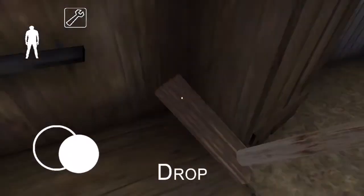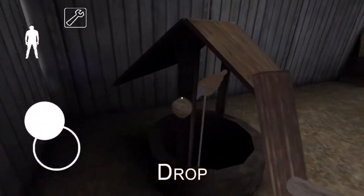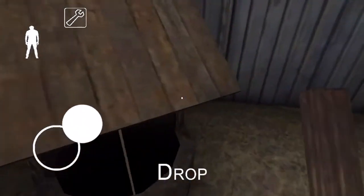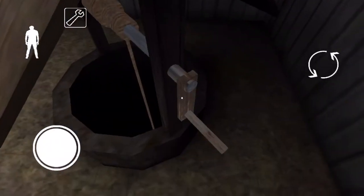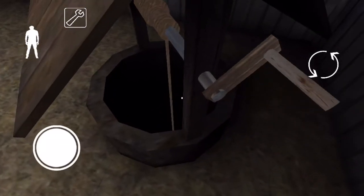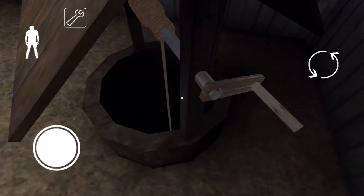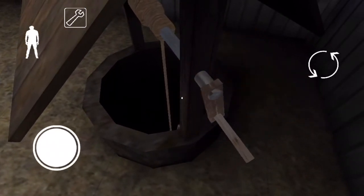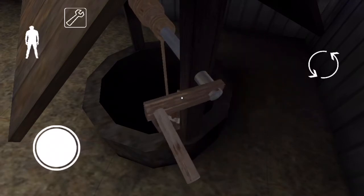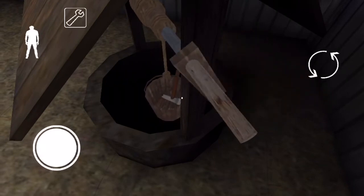Right here, I was like, hey, I have a winch, there's a well. So it was like, I can put the winch in the well and get something up. But I was trying the wrong end of the well that I got here. I was actually kind of paranoid that Granny would come out when I wasn't looking and hear this, but she didn't come, which was very helpful. And as you see, what I got out of the well was a hammer and a bucket.